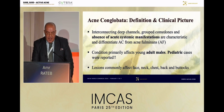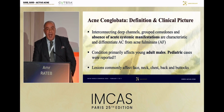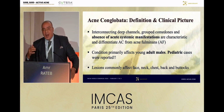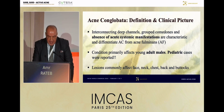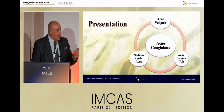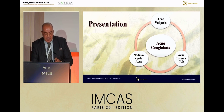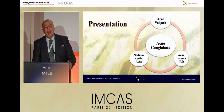should be differentiated from acne fulminans by the absence of the acuteness in the condition and the fulminating picture with systemic manifestations. It has a pattern in age and distribution, and this rare, severe form of acne usually manifests with acne vulgaris, papillopustular, or acne inversa, or nodular cystic acne. Now, what is acne inversa?